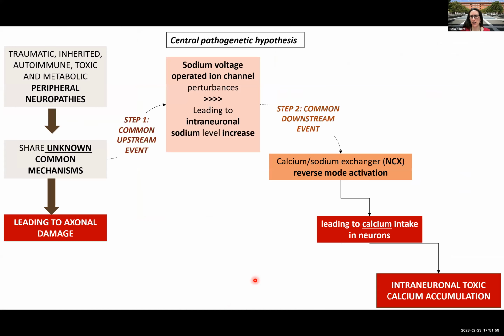This is preliminary data. In general, the hypothesis is that actually this mechanism might be in place even in other neuropathies. So you have an upstream and a downstream event. Up here, you have an impairment of the sodium axis. Down there, you have an impairment of the sodium-calcium exchanger. End of the story, too much calcium inside the neuron is damaging.